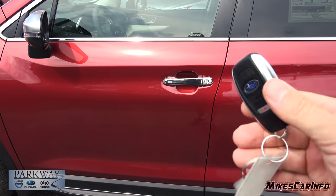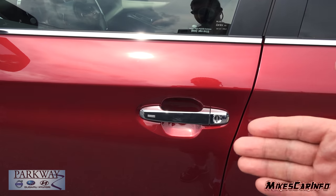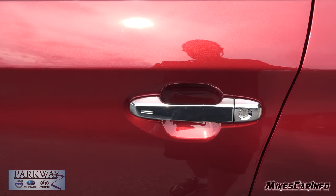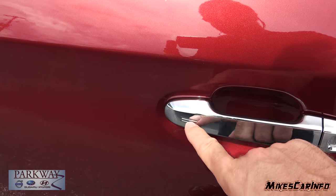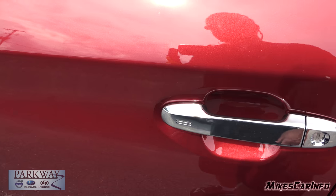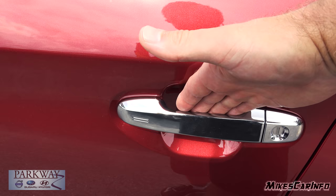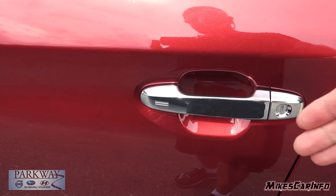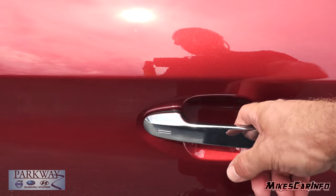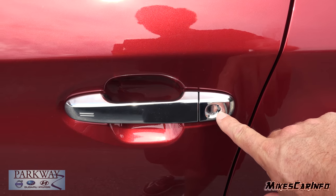As long as you have the key with you, it can be in your pocket, in a bag, as long as it's within close proximity to the outside of the door. You can lock the door by placing your finger or hand over the sensor that's indicated by these little lines here. So that'll go ahead and lock the door for you. To unlock it, you simply put your hand behind the handle. It senses your hand position, it senses the key on the outside of the door, and allows you access to the vehicle. You also have a physical key location here as well. It's easy to get to.